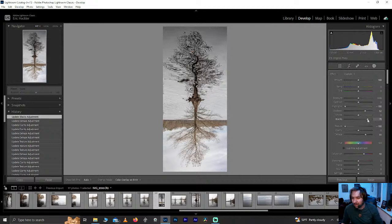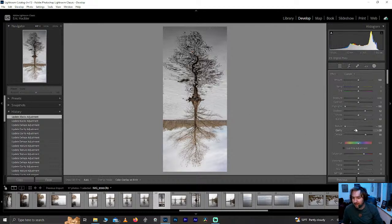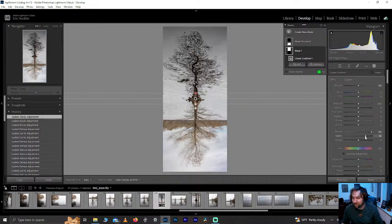Yeah, let's make it look like that was properly exposed, but let's put all the detail and everything into the reflection. The reflection is the real one here. Let's do that. So clarity and texture are all the way up on that one.